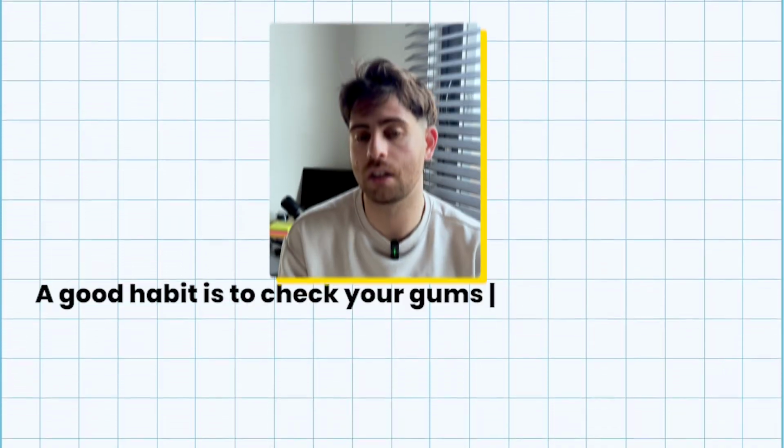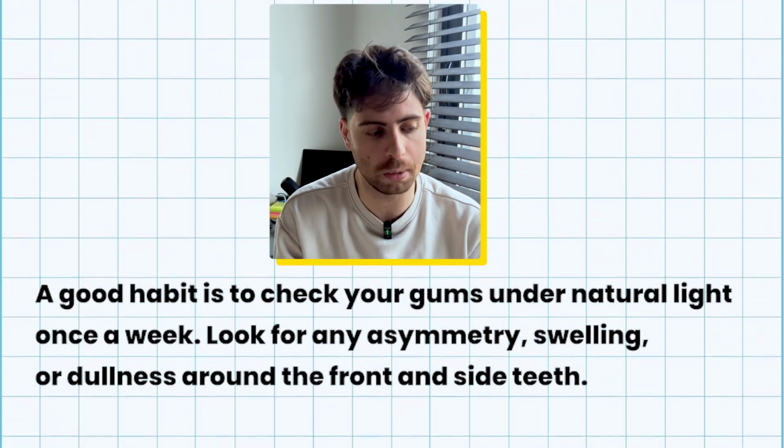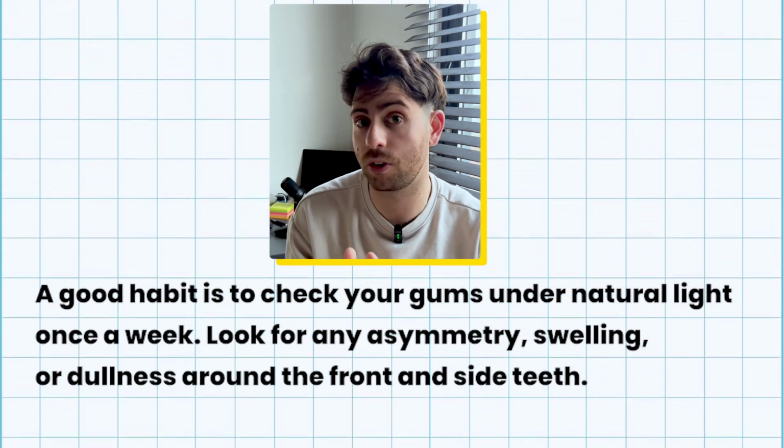Now, a habit I usually do, and I suggest you also do that, is I check my gums under natural light once a week. I look for any asymmetry, maybe swelling, or any dullness around the front or side teeth. And also, if your gums no longer feel flat or flush to the tooth, or the color has even shifted a little, your body may be in early stages of inflammation.